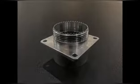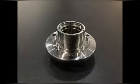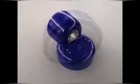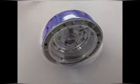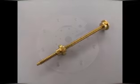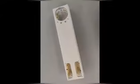We offer stamping processes: metal stamping, deep draw, progressive die stamping, and fine blanking. We offer molding processes: injection molding, multi-shot injection molding, rotational molding, vacuum forming, and rubber molding.